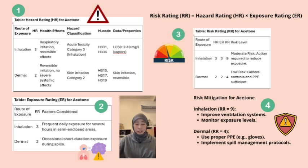Workers frequently inhale acetone vapors during tasks like cleaning and degreasing in moderately controlled environments, for example ventilation present but not highly efficient. Exposure duration is typically several hours during a shift. For dermal exposure, ER equals 2. Direct skin contact is less frequent, occurring mainly during accidental spills or splashes. Proper PPE, for example gloves, often reduces the severity of dermal exposure.